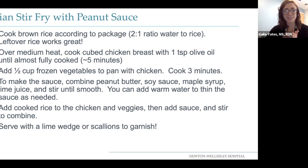I know that sounds like a really weird combination, but I promise you it's so good. It kind of tastes like pad thai or Chinese takeout. It's delicious. Then if you add some warm water to that and get it to the consistency that you like, it's really easy to pour over the chicken and veggies and stir it up to combine. All together, that should take you less than 20 minutes, and you've got yourself a meal packed with protein, whole grains, and some veggies.